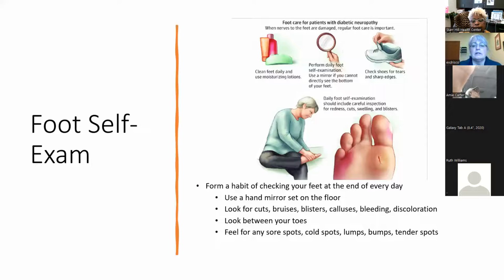All right. So this is just another example of looking for problems on your feet. Sore spots, cold spots, lumps, bumps, tender areas. Put a mirror on the floor, or if you're as flexible as this lady, you can bend the bottom of your foot up so you can look at it. But I know that's getting harder for me as I get older. So looking at your shoes, making sure there's nothing that might cause an injury to your foot is important.